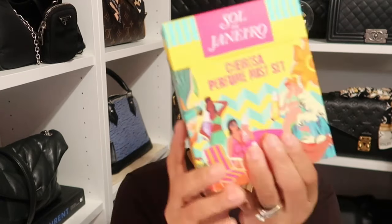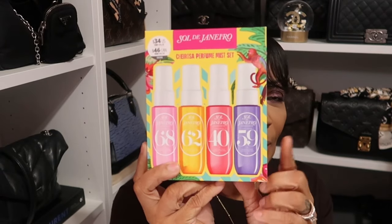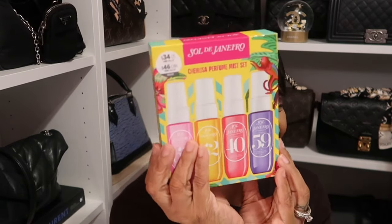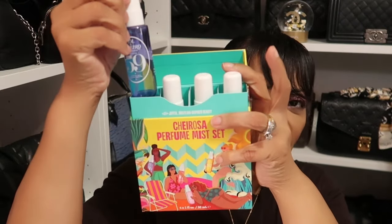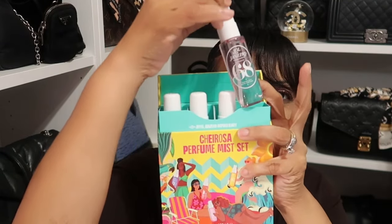The next set I picked up was from Sol de Janeiro. And here it is right here. And it is the set with the four sprays in there. And y'all, I always carry one of these on my vacation. I love to spray these, not just as a body spray, but I love to spray them in my hair as well, just to make my hair smell so good. So I picked up this little set right here. And so here's what it looks like right there. So you get that one, get that one. Not a fan of this one, so I'll give that one away. And you get that one. So yeah, nice little travel set.